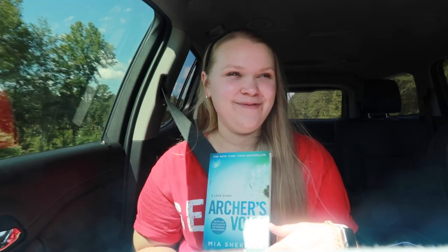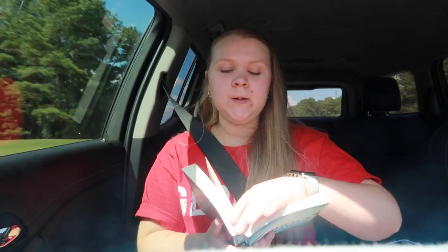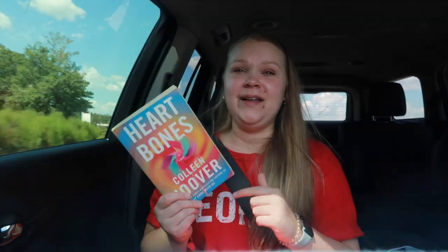This one I read. Regret every minute of me reading this book. I have so many issues with this book. I'll talk about it more in my September reading wrap-up. But I broke the spine and one of the pages came out. So I hope that they'll take it back. This is a really popular book, though. I think they'll take it. Colleen Hoover, I'm not a Colleen Hoover girl.